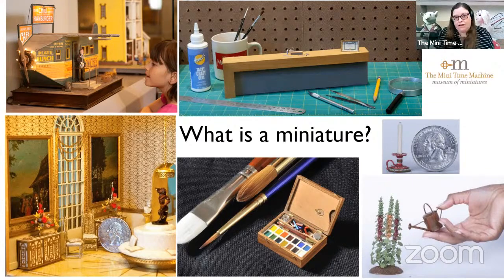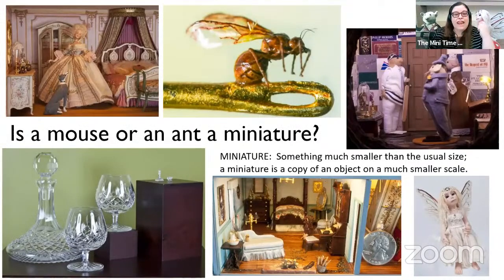Miniatures are smaller than regular or life size. So you've got to ask yourself, is an ant or a mouse a miniature? Both things are small, but they're not miniatures. Ants and mice are the size that they are supposed to be. That's their real life size. If you were going to make a miniature mouse, it might fit on the tip of your finger. If you were going to make a miniature ant, you might need a microscope to be able to see it. Miniatures are much smaller than regular size.